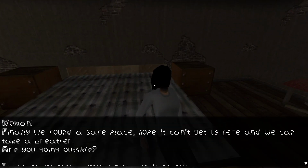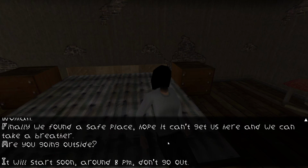What are you doing in there? Finally, we found a safe place. Hope it can't get us here and we can take a breather. Are you going outside? It will start soon around 8 PM. Don't go out.